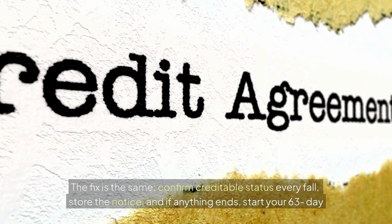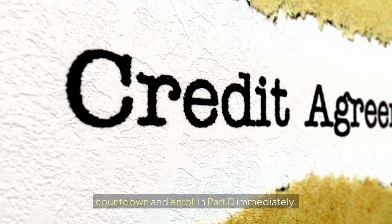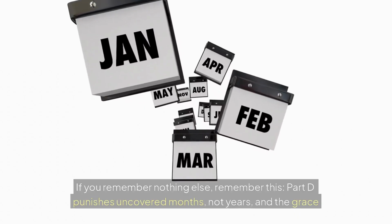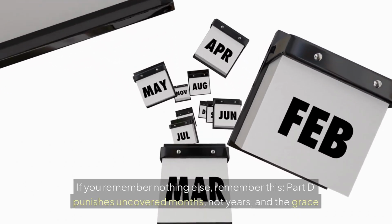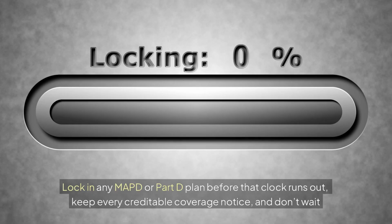Confirm creditable status every fall, store the notice, and if anything ends, start your 63-day countdown and enroll in Part D immediately. If you remember nothing else, remember this: Part D punishes uncovered months, not years, and the grace period is just 63 days. Lock in any MAPD or Part D plan before that clock runs out.